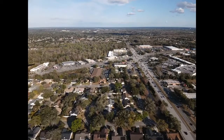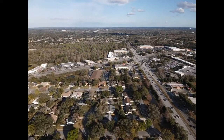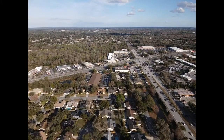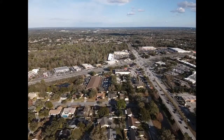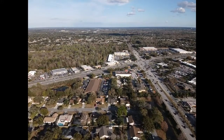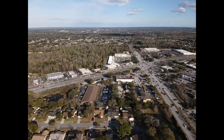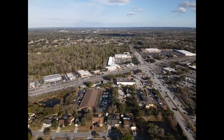And we've made it almost to the next shopping plaza. To the right there is the Publix shopping plaza that you can just barely see on the right, across the street, of course. And right in front of us is the CVS. We're over a mile now. We're almost to the CVS.